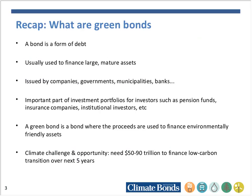They are an important part of the investment portfolios for investors, such as pension funds and insurance companies, and in this sense they're often a defensive investment because they can secure money into the long-term future. It's been said that people go into the equity markets to make money and they go into the bond markets to keep their money, which is quite a useful way of remembering that. And specifically, a green bond is a bond where the proceeds are used to finance environmentally friendly impacts and assets. And this in itself has an impact on who wants to buy green bonds and the activity that we're currently seeing in the market. Obviously, climate itself is a huge challenge and an opportunity. It's been costed that between 50 and 90 trillion dollars are needed to finance low carbon transition over the next 5 years.